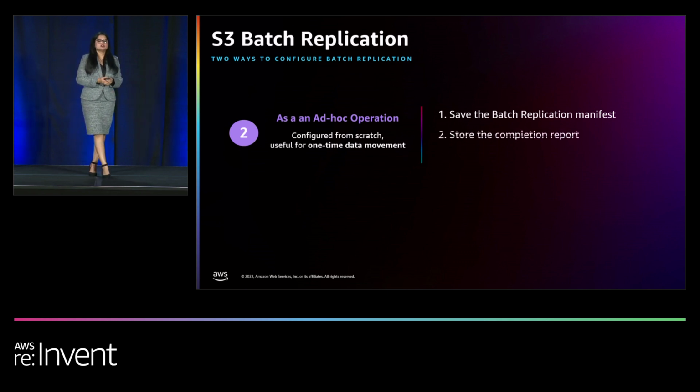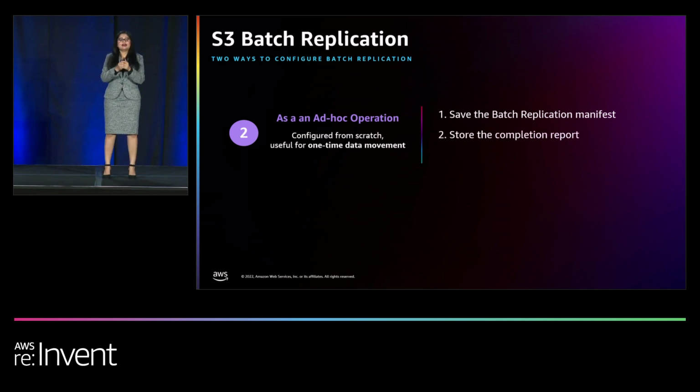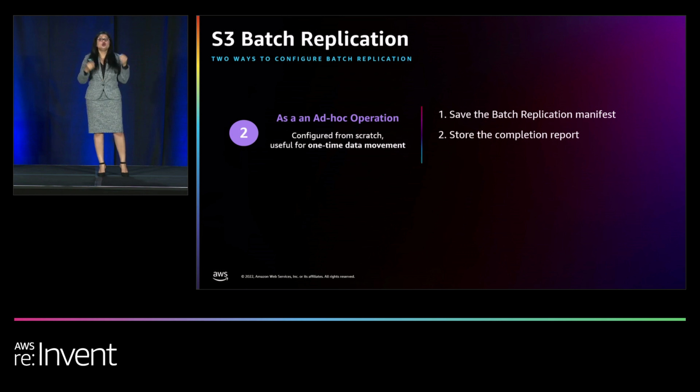The next step in this process is you will have to tell us where to save your manifest and your completion report once your batch replication job is complete. We always recommend you save a copy of your manifest and review it before your batch replication job begins. On the other hand, you can use your S3 completion report to audit your batch replication job once it's complete.